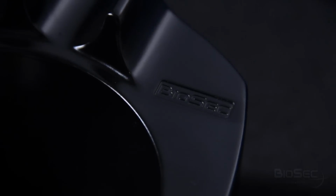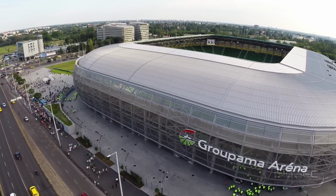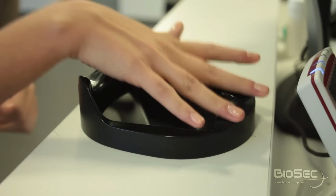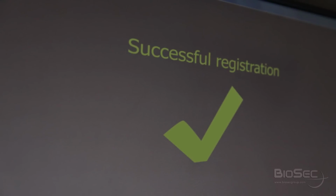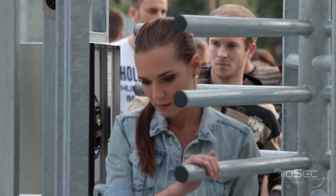Let's take a look at how the vein scanner works in a complete system. In the case of the Groupama Arena, the fans place both their left and right hands above the scanner for a couple of seconds during the registration. This way, identification data is stored in the BioSec system. While entering the stadium, they have to identify themselves in just a couple of seconds, after which they can advance.